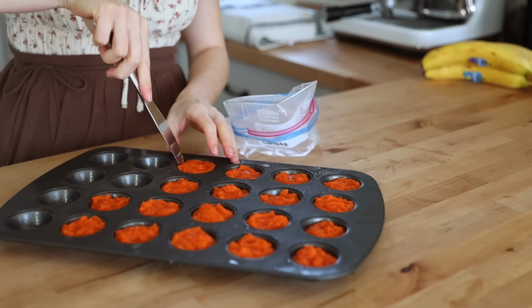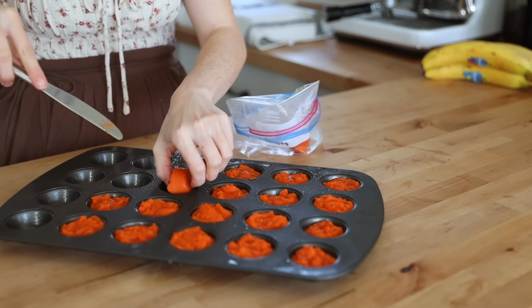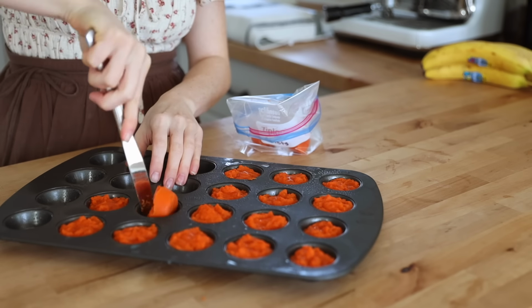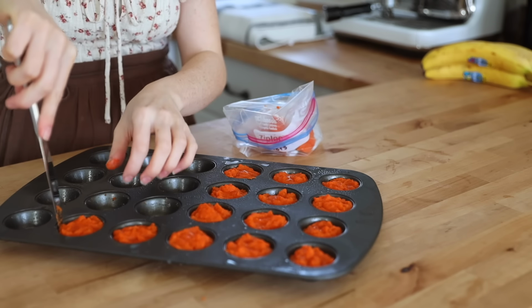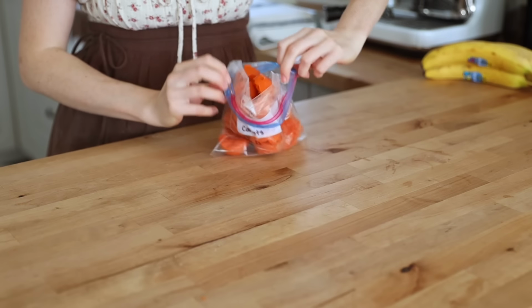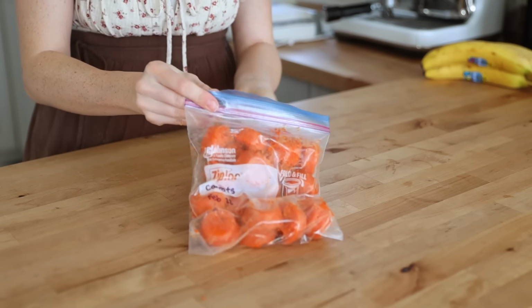Once they were frozen, I found it was really easy just to pull the muffin tin out of the freezer and let it sit on the counter for like 10 minutes or so. And then they popped really easily out of the tins and it wasn't an issue at all. To store them, I labeled some Ziploc bags and popped them in there, got them in the freezer, really easy.